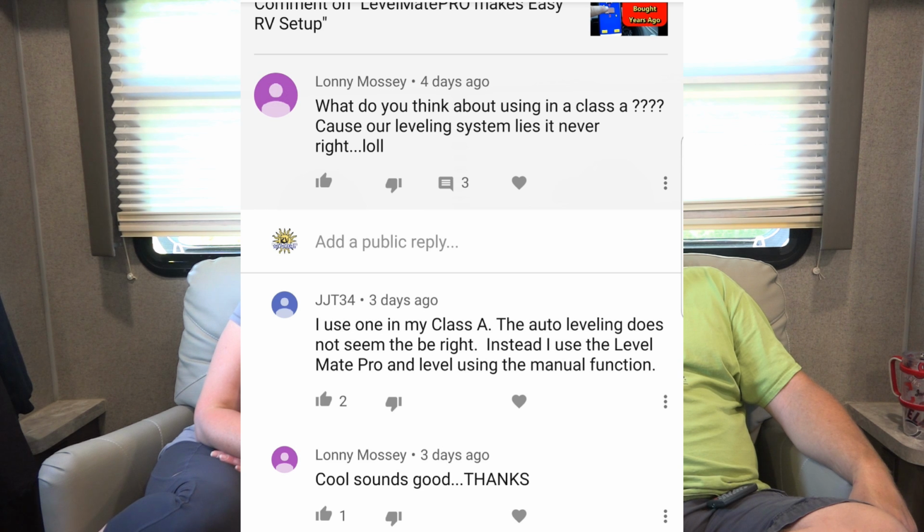This one is on the LevelMate Pro. It says, what do you think about using it in a Class A? Because our leveling system lies and it's never right. That's from Lonnie Mossy. Somebody already commented on that, and I just wanted to bring it up so everybody could hear the same information. Someone else has a Class A, and they use it in the Class A because their leveling system readings weren't that good either. They've had success with it. So, yes, it can be used in the Class A.